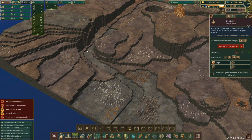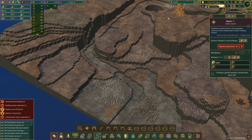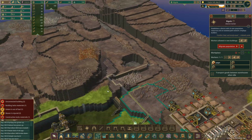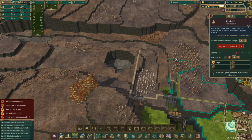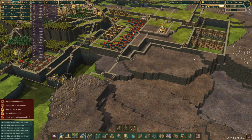I want this river to be a permanent thing. We're going to have water here all the time. How am I going to do that? Well, you'll see. For now, let me get all these paths extended so we can see exactly how far we can get. While that's happening, what are we going to do about these reservoirs?